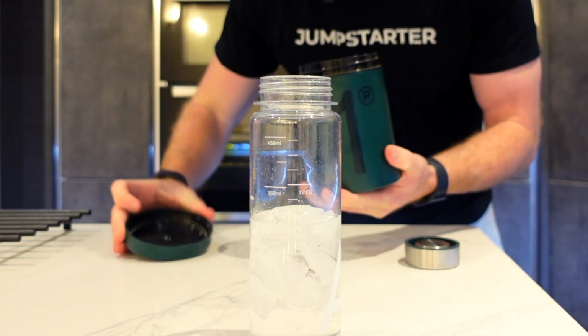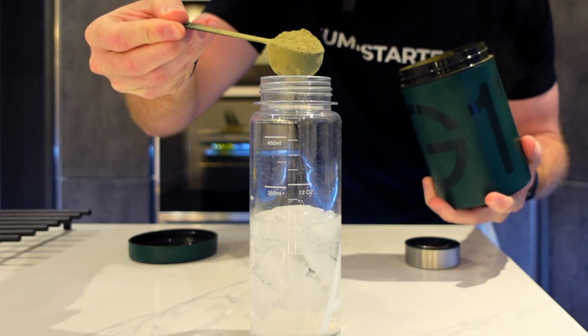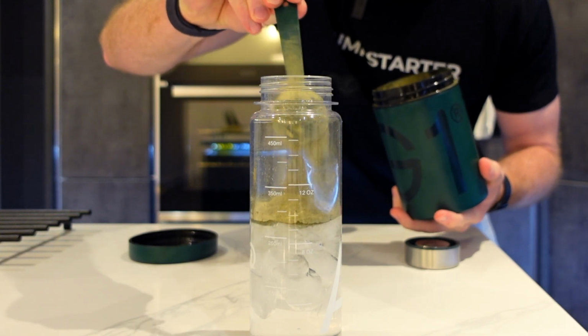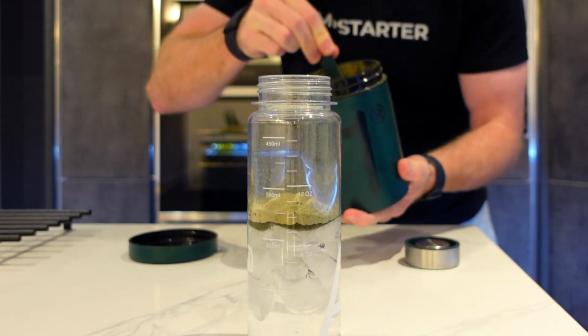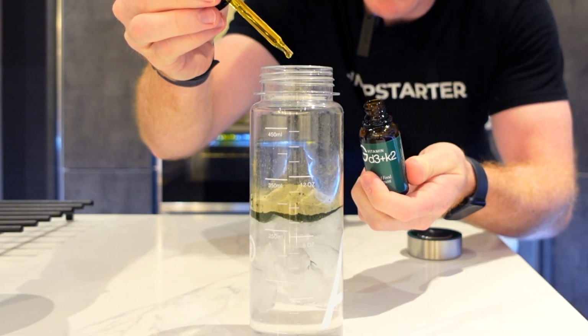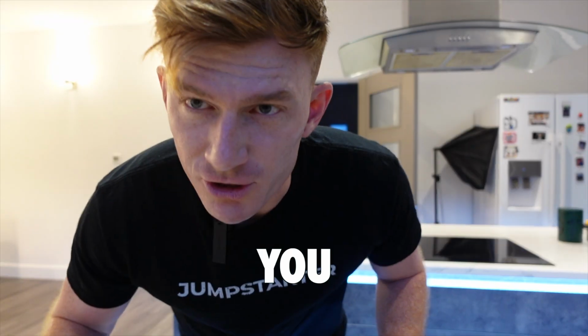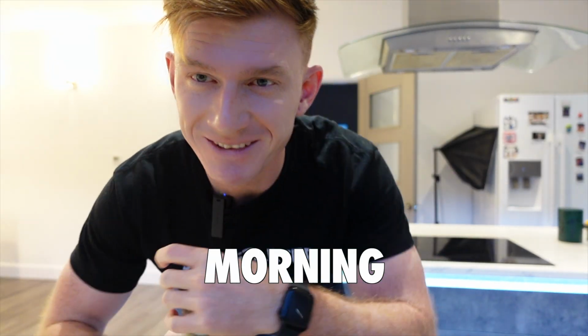So I'm going to take this AG1 first thing in the morning every day to see how I go. It is like 6:30 and I'm going to add one heaped scoop of the green powder, and I've also added one drop of the vitamin D3 and K2 supplementation. As you can see, I'm pretty tired this morning. And I expect this to taste like shit.